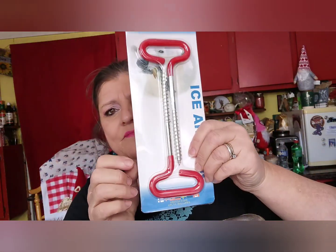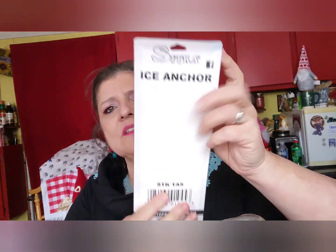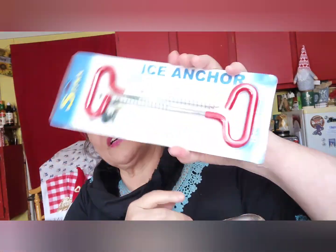My husband got something. We're fishing. He probably already took it. He's laying on the table. Nope, here it is. This. It's for ice fishing. They're ice anchors. That's an anchor. These are 5-something.